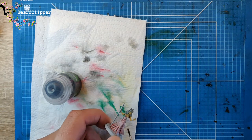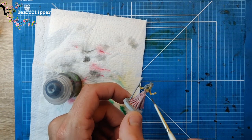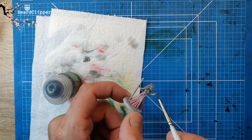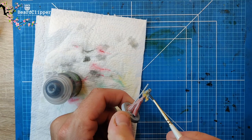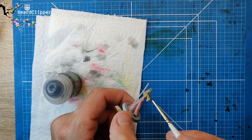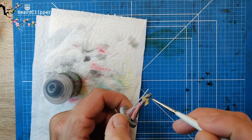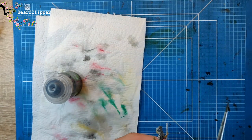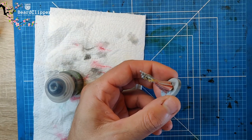There we are. Right, so now I need to decide what I'm going to do next. I feel like finishing this figure tonight. It'd be a good target. It'd be doable if I didn't keep making mistakes. There we are. Right, I will be back for the next stage in a second.